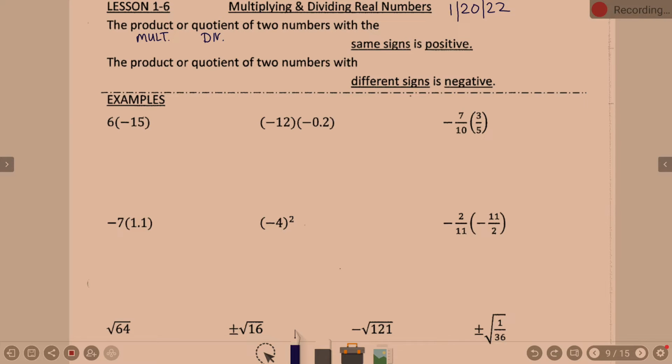Okay. Multiplying, dividing, two same signs, you get a positive. Where I was headed next, what is a negative times a negative? A positive, because it's the same signs. What is a negative divided by a negative? A positive. It's the same signs. Okay, the other rule here, the product or quotient of two numbers with different signs is negative. So when I multiply a positive times a negative, I get a negative. When I multiply a negative times a positive, I get a negative. When I divide, I get negatives. You can use the rules up here at the top of your notes. You can use the rules on the pink paper. You just need to know these.